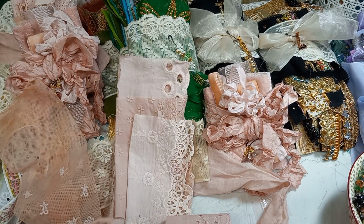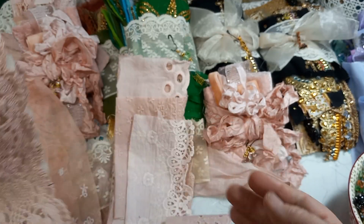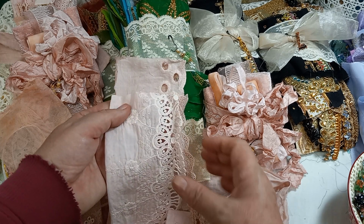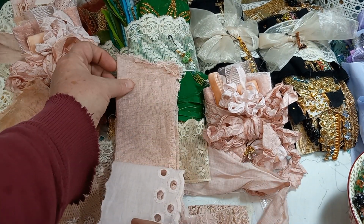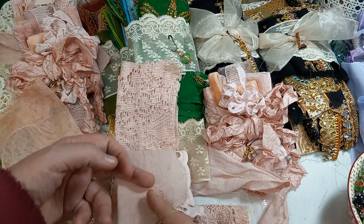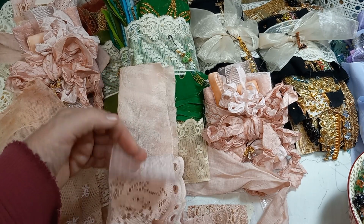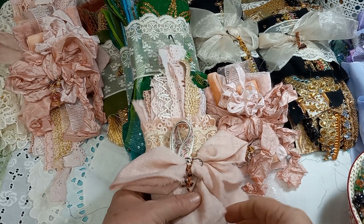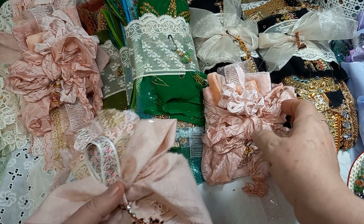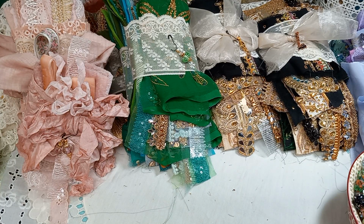And there's some cotton piece, and then a corded type of piece. There's a piece of this and a piece of this. And then there is some muslin, a piece of dyed lace fabric, an eyelet piece of fabric, and then a damask type of fabric. All right, all packaged up again. So there are two of these available, and they come as a set. They are dyed in the same dye bath, so they are very, very coordinated.